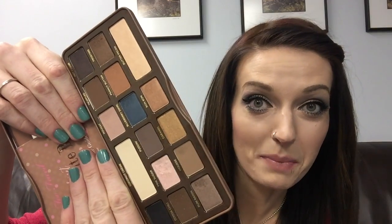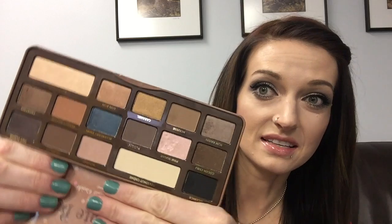Now, I've started panning the Lorac Pro palette, and I've solely been using that palette for about the last week or so. But when I was using this, I think I had this in my makeup basket twice in December as well. So I love this palette. It's really pretty. The shades are really versatile, and this blue shade is so fun to wear.